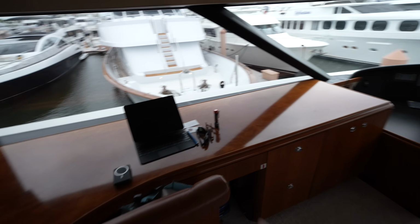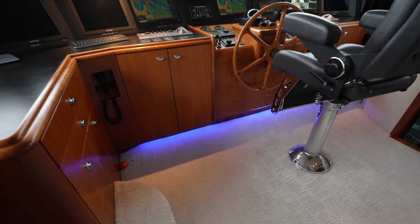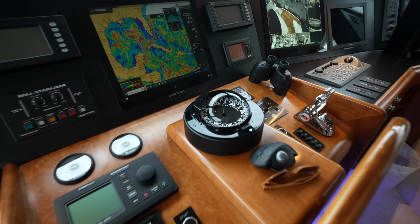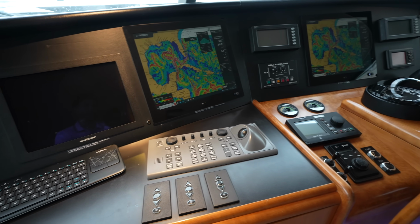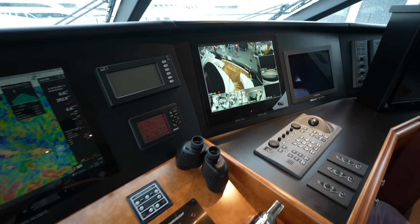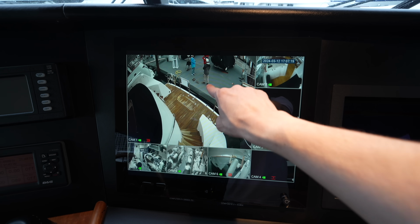Obviously the captain has an office space right here. You have your Stidd helm chair. Looks like some lighting underneath, but I like how they kept the classic steering wheel. A huge compass. Then of course the rest of the controls for the super yacht. And I know this yacht does have a Seakeeper gyro stabilization system. You can see on this monitor you have the camera system for situational awareness. You can see into the engine rooms. You can see the swim platform. This is right where we started the tour.